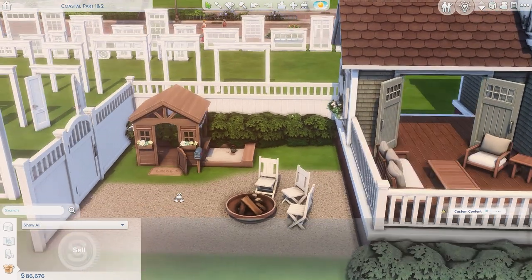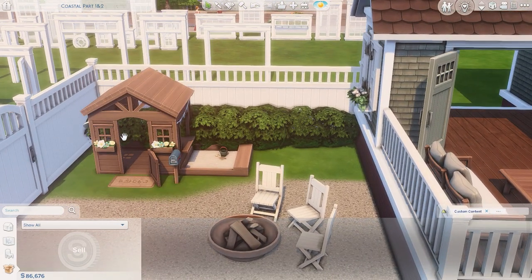I love these fences. I also love this little playhouse. So this is a take on the one from Dream Home Decorator, the little play tent that's not really little, it's kind of huge.